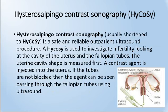Another method is hysterosalpingo contrast sonography, that is HyCoSy. Hysterosalpingo contrast sonography, usually shortened to HyCoSy, is a safe and reliable outpatient ultrasound procedure. It's used to investigate infertility, looking at the cavity of the uterus and then the fallopian tubes. The uterine cavity is measured first. A contrast agent is injected into the uterus, and if the tubes are not blocked, then the agent can be seen passing through the fallopian tube using ultrasound.